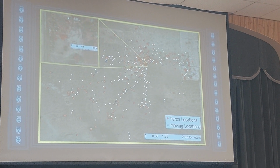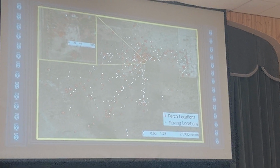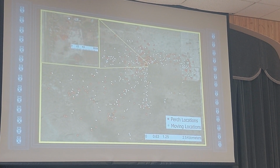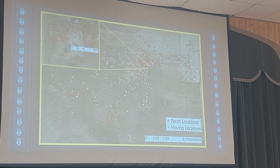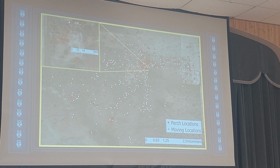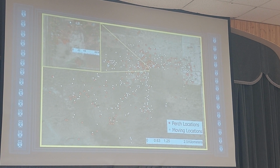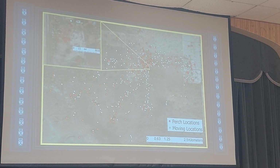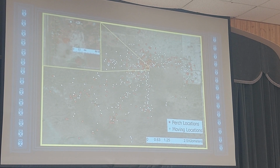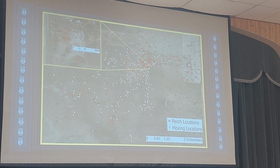So here's what the transmitter data gives us. So the white are locations taken while the bird was moving, but the red are where he was perched, so presumably hunting. And you can see by the inset there that he likes to hang out in this abandoned old ranch yard. Nobody lives there anymore, and the owl just took over all the trees and buildings and is having a great time there. But you can see that his use area is quite spread out.